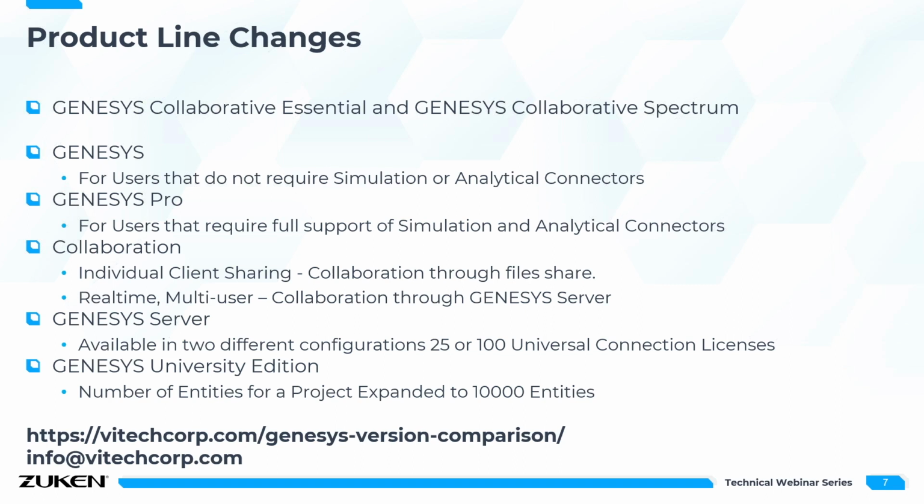GENESYS is going to be for users that do not require simulation or the analytical connectors. These are users that might focus on requirements, initial architecture concepts, verification, places where they don't really need to involve the simulation capability in GENESYS or the MATLAB Simulink and Model Center connectors. GENESYS Pro then takes the next step and gives you those additional analytical capabilities. So you have full access to simulation and the analytical connectors. Those are the primary differentiations between the two main products.